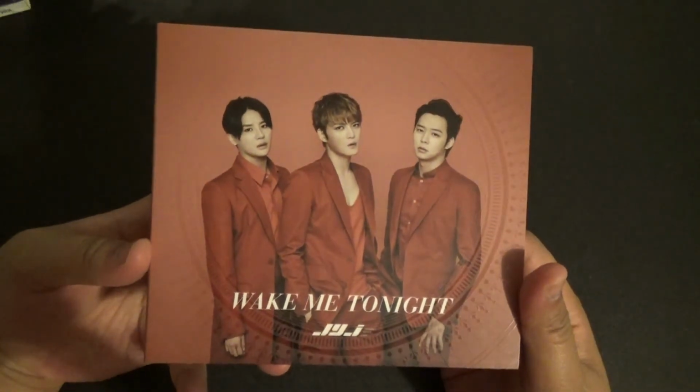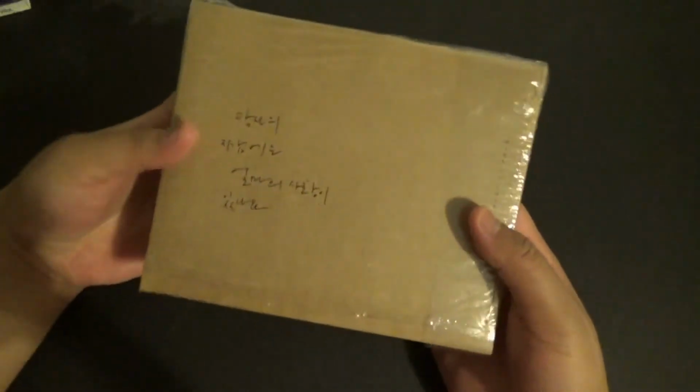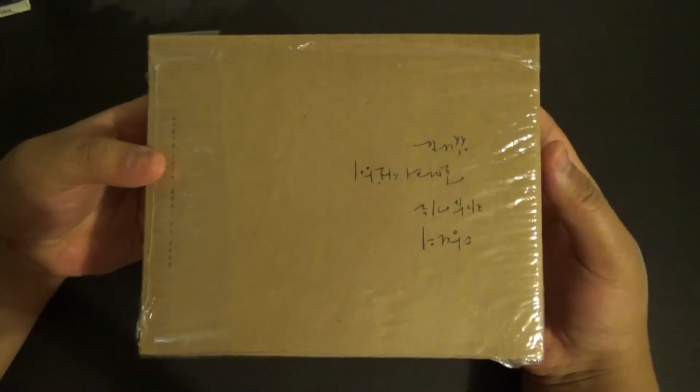Then I also have Wake Me Tonight, their kind of comeback. Okay, and then that's all for the whole group. So now we have a lot of solos. I have Yuchun, kind of like How Much Do You Have in Your Wallet? How Much Love Do You Have in Your Wallet? His weird little CD. Okay, and then we move on to Junsu.